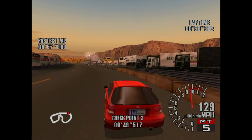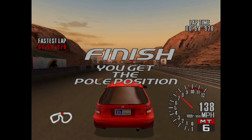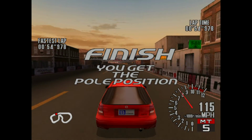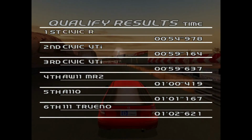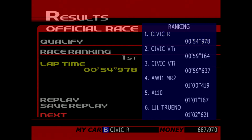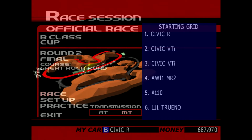But who knows what the answer might be. What I do know is I basically crushed it again here with a 54.9 as we lead, starting with an over 4-second advantage over again the 2 Civics. Oh, this time, okay, nice. This time the Alpine actually didn't get start in last. It's about a second and a half ahead of the AE 111 Trueno, which is actually a bit surprising to see it so far down there.